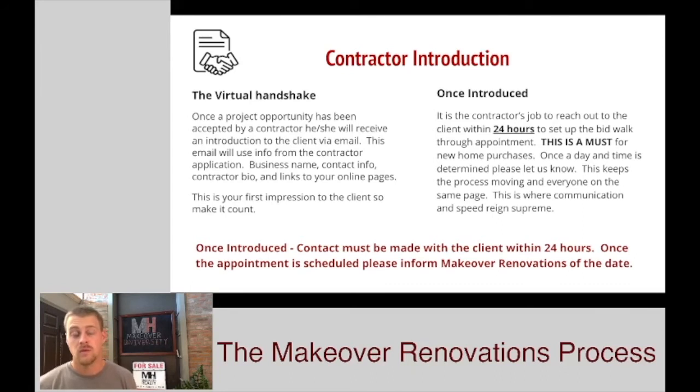The client will in turn receive a URL to your website, a URL to your social media page, a little bio on you, name, company name, address, all the above, so that they can go and do some of their own research. We've determined that pretty much 100% of clients are going to do external research. So we just go ahead and give them the good information so that they know where to go and they get to see some good stuff.